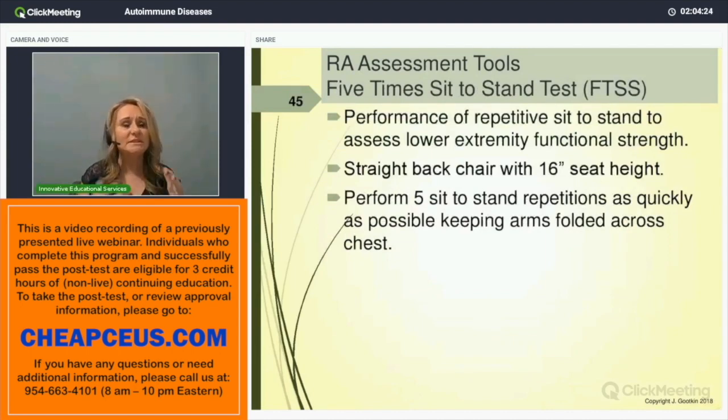The 5-time sit to stand test, this is an easy test that we can utilize to help quantify the functional change of transitional movements that someone may be having to consider their function and how their rheumatoid arthritis is impacting their ability to perform that sit to stand. So what you're going to tell the patient is they're going to be sitting in a straight back chair about 16 traditional inches high, and you're going to say, what I want you to do is stand up 5 times as quickly as you can when I say go. So what you're going to do is time on your watch or phone how long it takes for them to perform that five-time sit to stands.